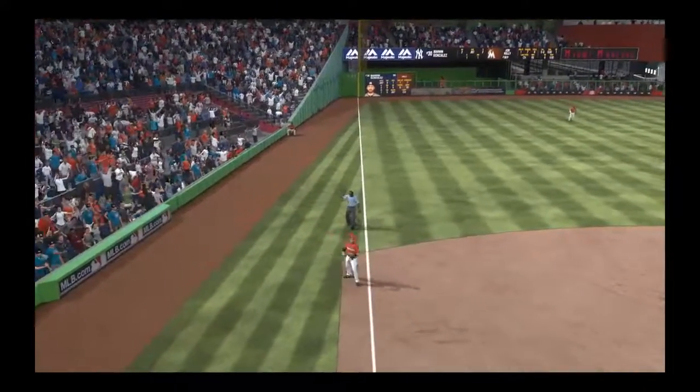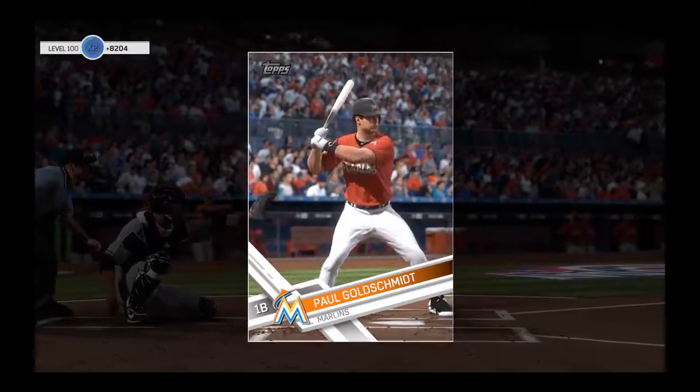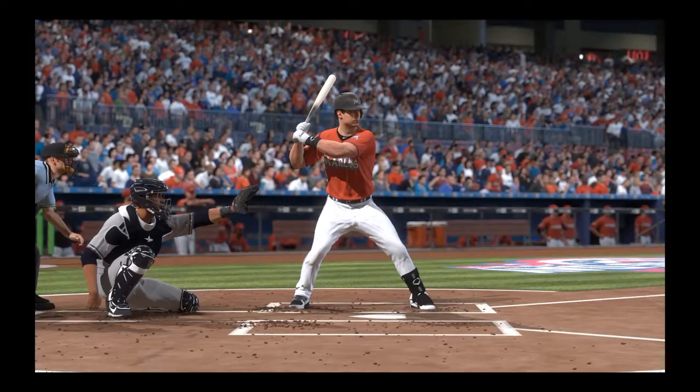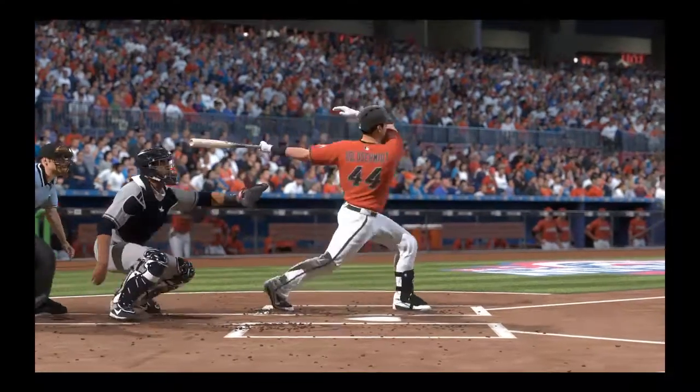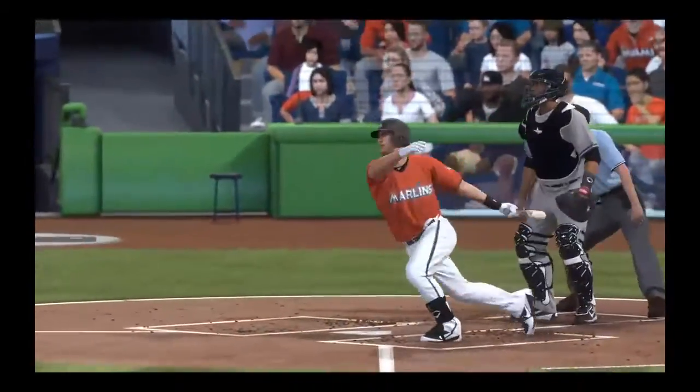And he will make the catch here to end things. And the Marlins move to 1-0 on the young season as this ball game is over. Several good offensive performances in this one, but none better than the one turned in by the guy you see right there. He's our top player of the game.